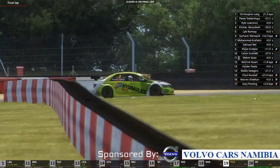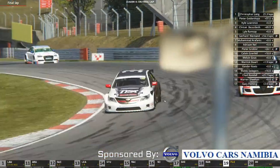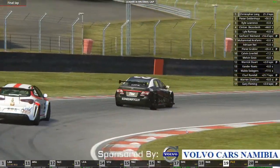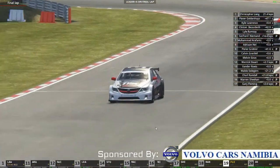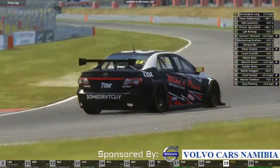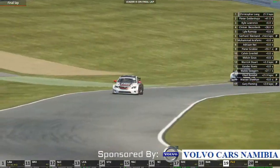The leader has started his last lap, so Gary, there's 1 more lap to go for the leader, which is Christopher Long taking to the flag. Mike's Place car leading them out. That's Christopher Long. Oh, he's done a brilliant job from literally when the lights went off. Christopher has been right there, first and second place, nothing less than that.